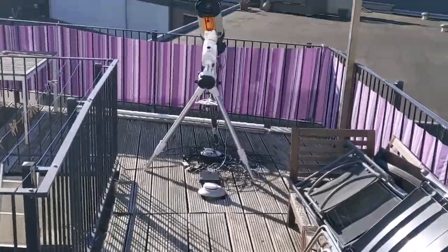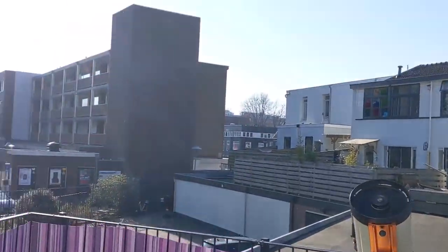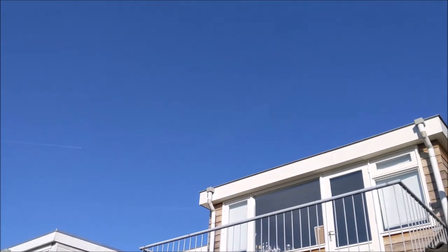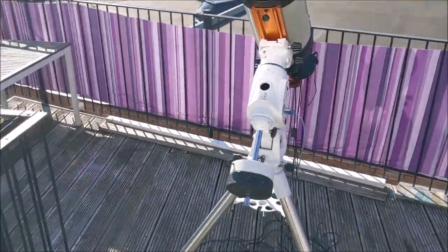No way. After all these months, finally, clear skies. Not a single cloud in the sky. I'm so happy.